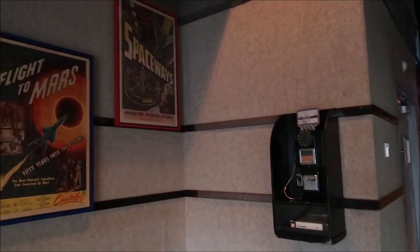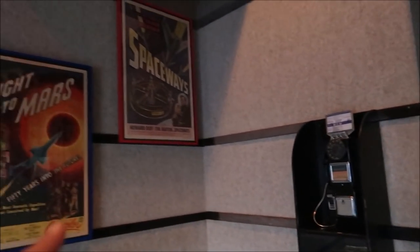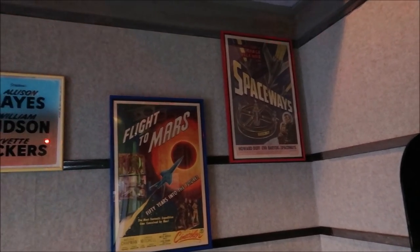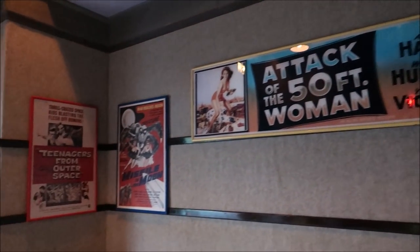I love all the props that they actually have in here too. Look at this old-timey payphone, and then of course the actual movie posters. That one is awesome. Very cool spot.